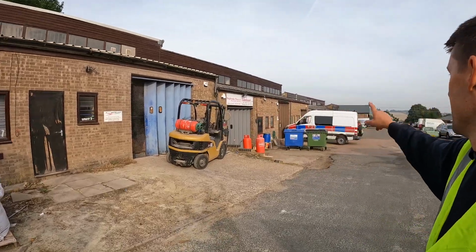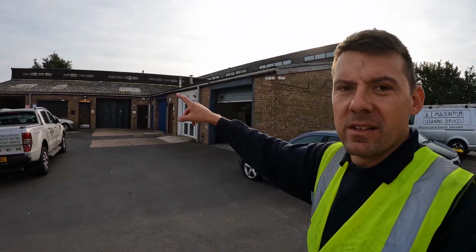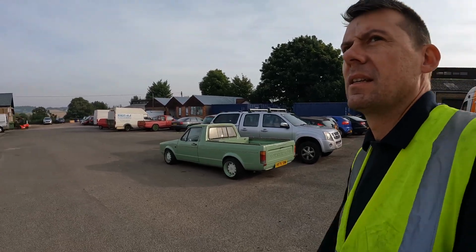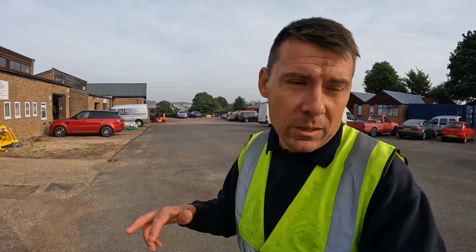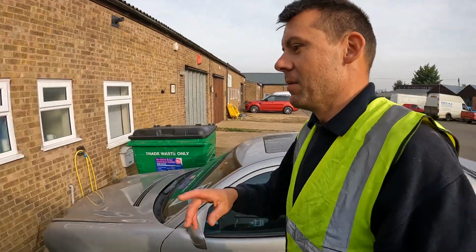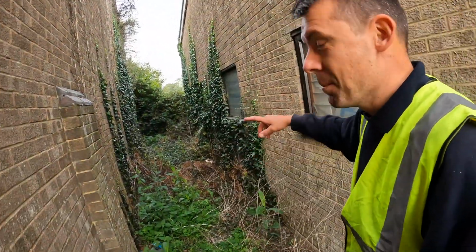All the way down. All this around here, all the way down. There's a few different buildings. This kind of internal courtyard type area, fairly straightforward. I've had a quick look around already, so I quoted all of this from Google basically. But it's these areas between the buildings. I've got to go round the back.